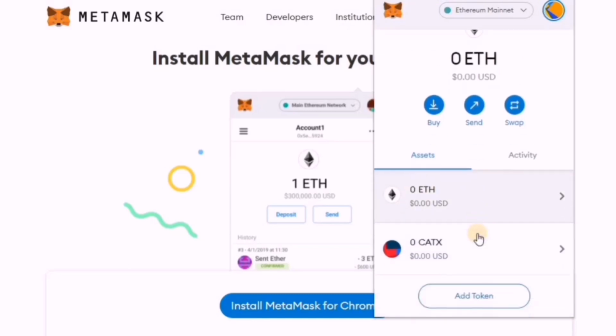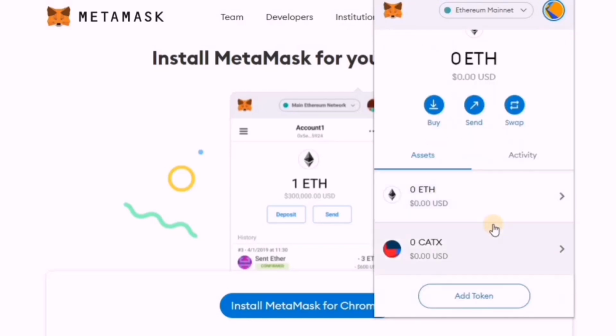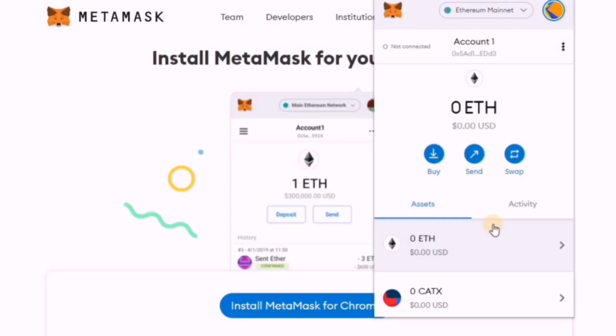When you do get the MetaMask wallet, you should get an option to back everything up. So please do back everything up. Obviously, keep it all safe.